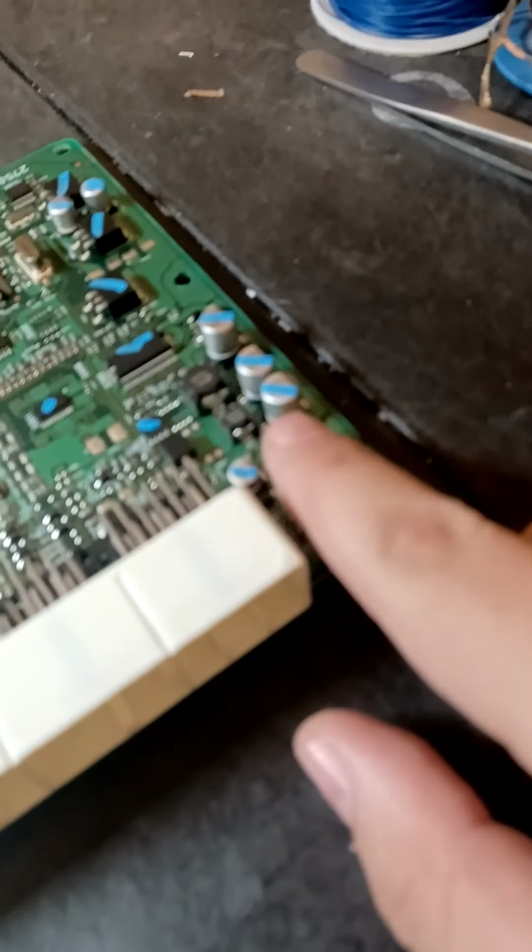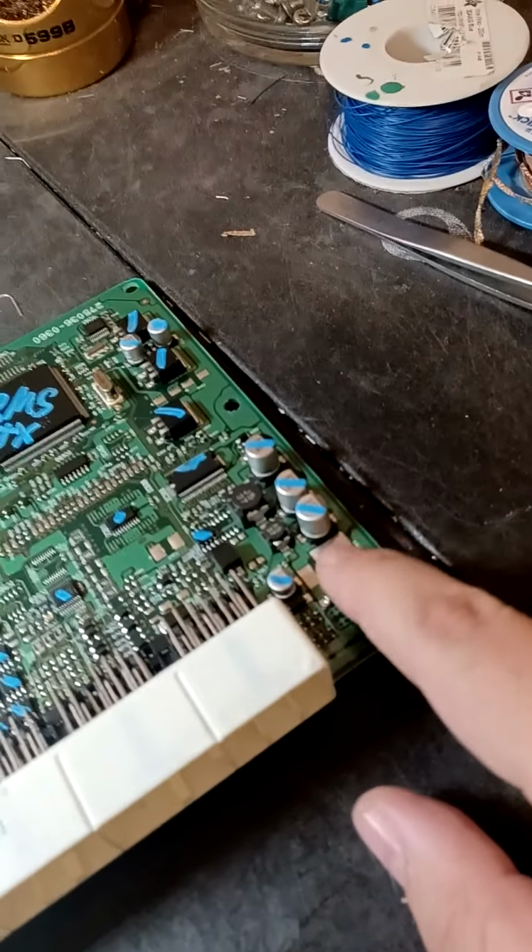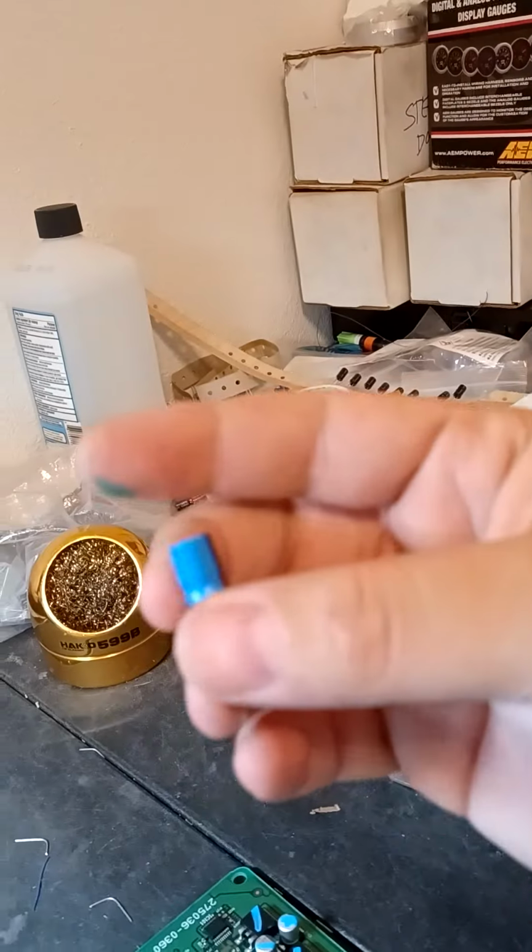Anyway, on that note, what I want to talk to you guys about today is something I've been finding more and more prevalent with the newer Toyota ECUs. Yeah, newer Toyota ECUs, and it's not capacitors failing. Not yet. I'm sure these little electrolytic guys here one day will crap the bed just like their older counterparts that look like this.